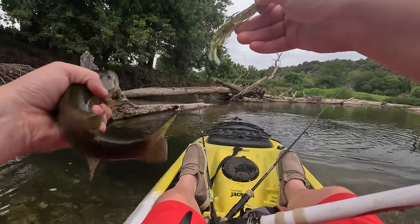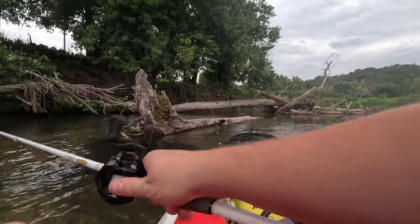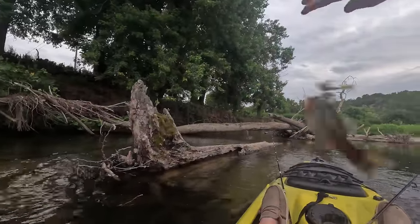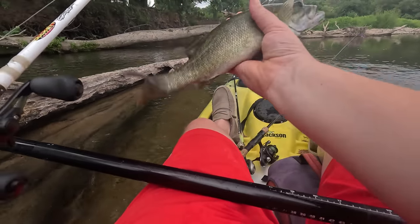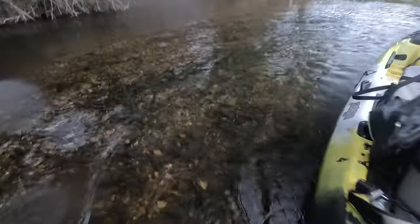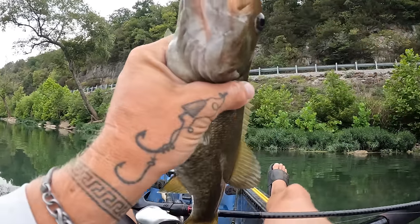Smallmouth action here on the speed craw. Nice little bite. Dude, as soon as it hit the water, oh my gosh. As soon as it hit the water, that thing was on. That is awesome. Pretty nice little fish too. Pretty nice little fishy there. Beautiful smallmouth. Pop that jig out. Nice fish.